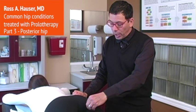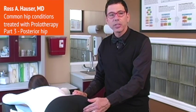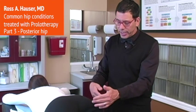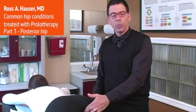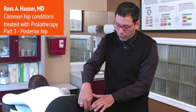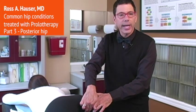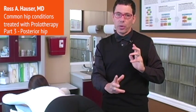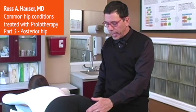So in other words, where muscles and tendons attach to the bone, those are called entheses. So technically this is an enthesopathy, which just means that it's an injury where the ligament, muscle, or tendon attaches to the bone. It's weak there. It might be a little bit torn. Sometimes when people get MRIs, it'll show that it's degenerated.